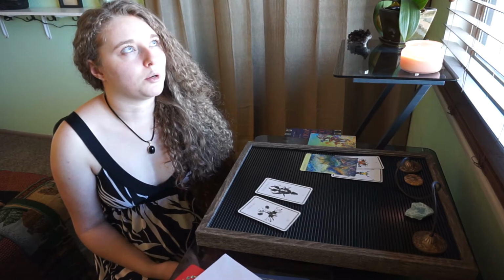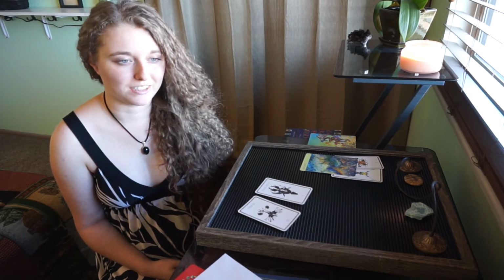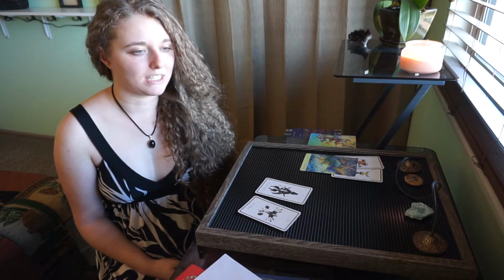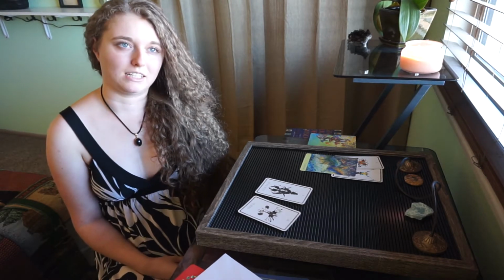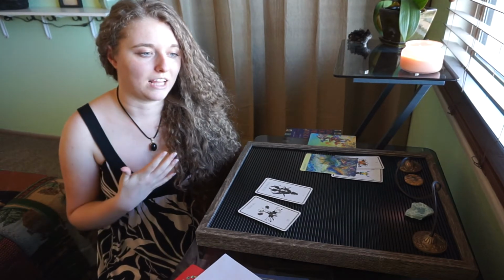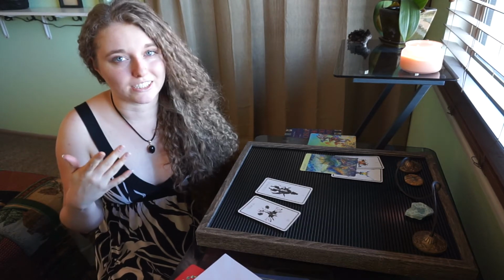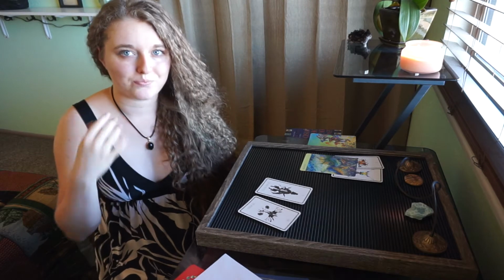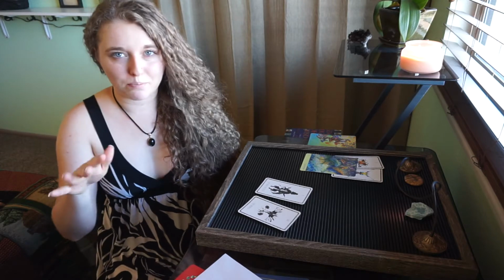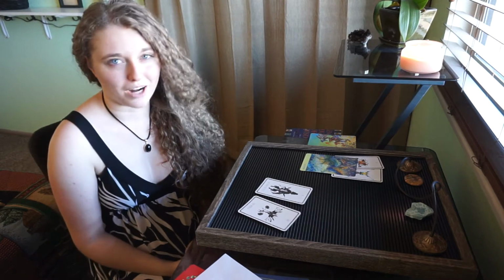There may be some things to change and reconsider, like maybe you are making choices that aren't the best for yourself, not the best for your health or for your family or your friends or the environment, or mostly yourself. It's not the best for your world. And so it's like what you're putting out is coming back to you and you do not like it. That is what I'm getting.